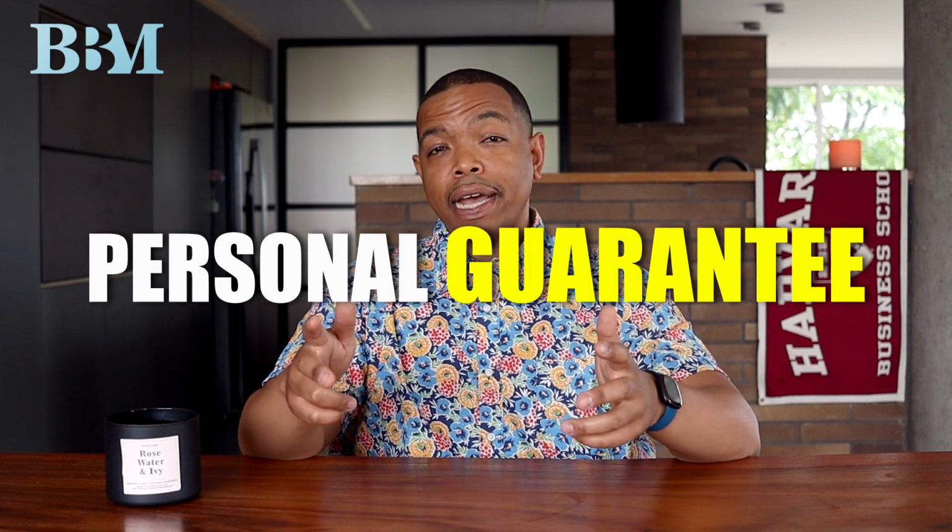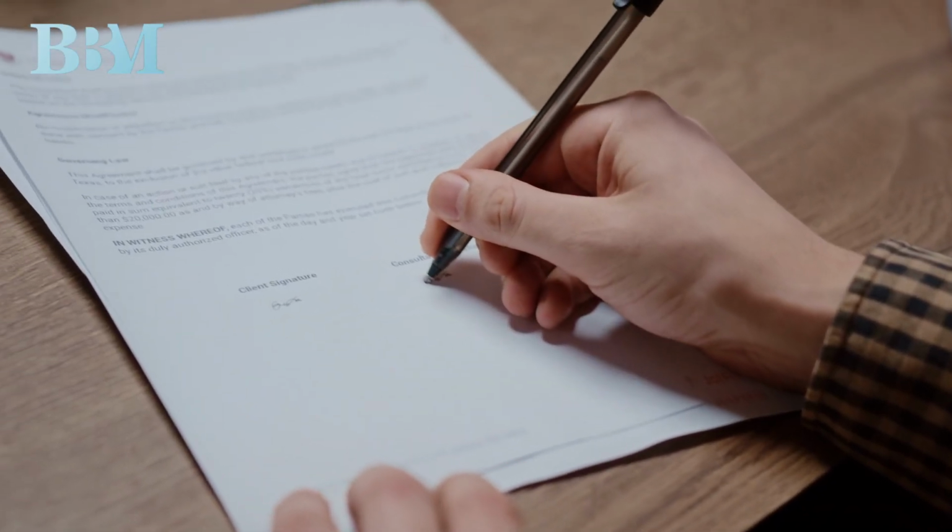The SBA does have some special requirements, including that you have to personally guarantee the debt, which means if the business doesn't pay the debt back, you have to figure that out. Many investors don't want to take on the personal guarantee, and this is how you can get preferable terms on the deal. At this point, you're thinking, where does that $50K come from?